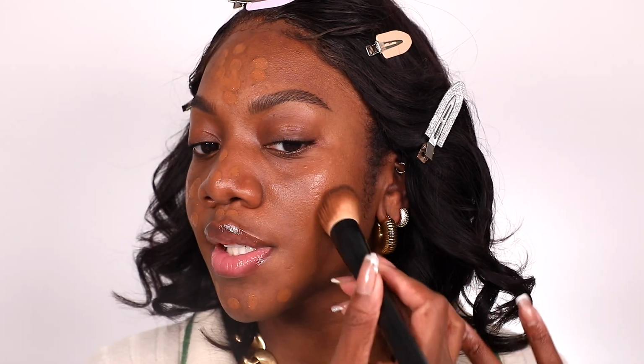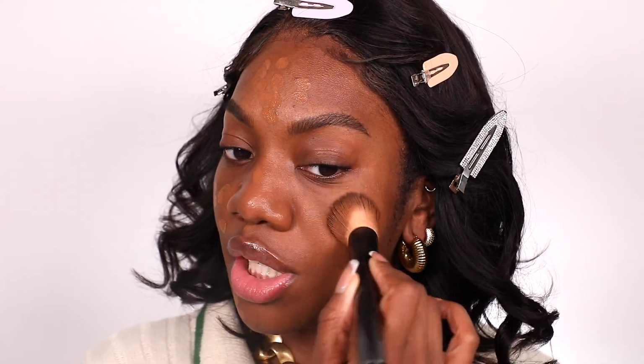Color match on point. I've already started to blend, and it's like, where's the foundation going? Where's the foundation going? Someone tell me. This is so good. So good, and so underrated.